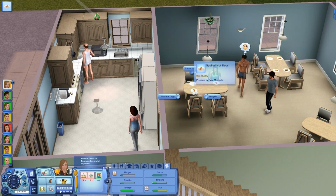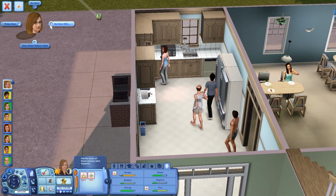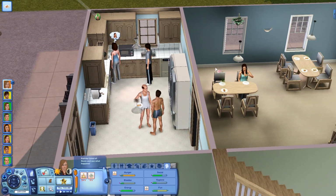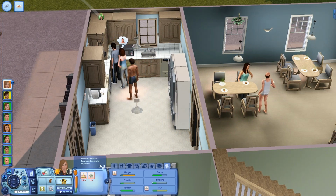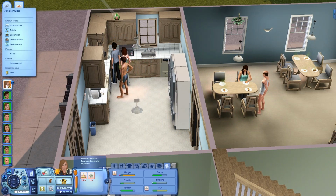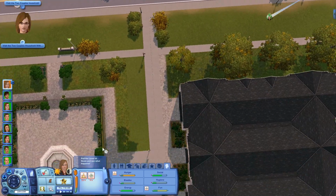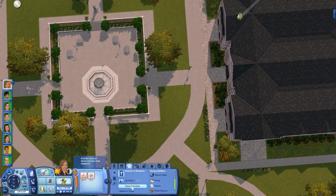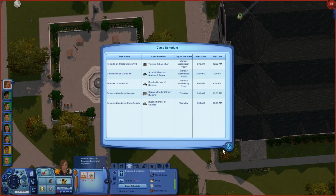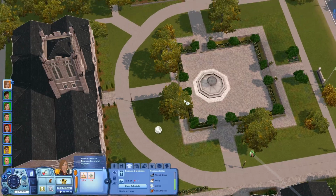What is she? Why didn't you eat the hot dog? What is she doing? Who am I looking at? Am I looking at the wrong sim? Okay, that would be why. Where is she? Oh, goodness. Where's her class? I think I just screwed up her schedule. I don't even know what's going on anymore. I don't even know where she's supposed to go.